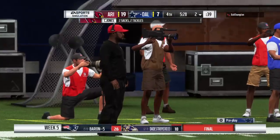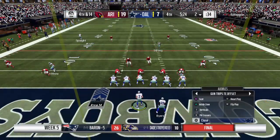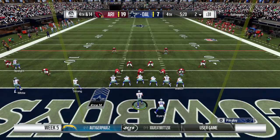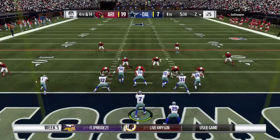Chandler Jones in there to drop it for his 2nd sack now here tonight. The amount of sacks that they've absorbed in this game is absolutely extraordinary. Let's just face it. This offensive line, flat out, cannot handle this pass rush. It's been demonstrated time and time again.